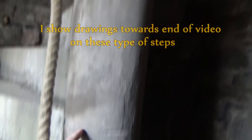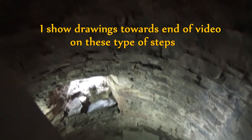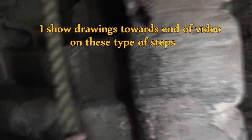And we're gonna go up these steps. We're looking at the way they built these steps. Now you can see this is reconcreted, but what they did was this whole piece would be one solid piece and go right into the wall. And this piece right here would go all the way down. And this is still the original ones. They just kind of concrete over it.